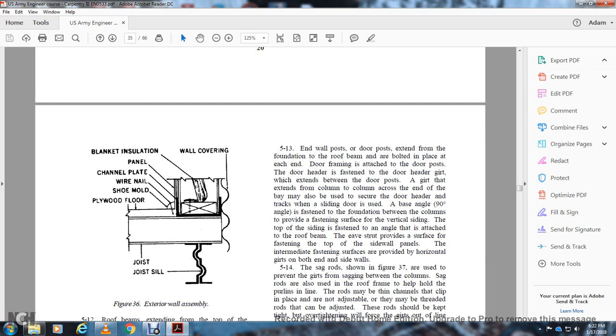Use the base of a 90-degree angle with the fastener on the foundation between the columns. They provide a fastening strip for the vertical siding. Top siding is fastened with the angle that is attached to the roof beam. The eave struts provide a support surface for the fastening of the top of the sidewall panels. The intermediate fastening surfaces are provided with a horizontal girth on both ends of the sidewall.